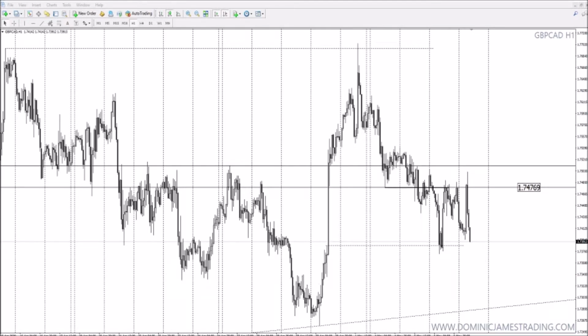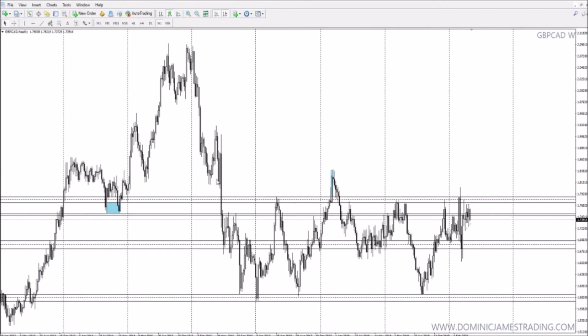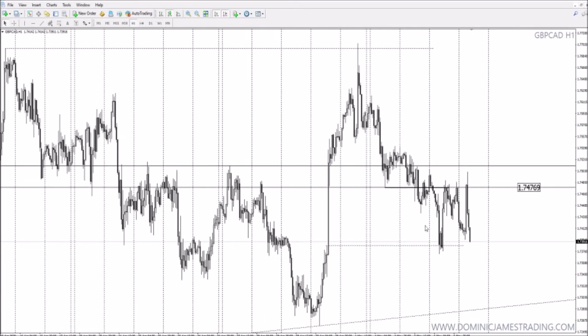The mechanics behind it: on the weekly time frame, it just sold off heavily before all these areas. I've gone over it loads and loads in other videos. So just looking for selling opportunities, and yeah, quite a nice trade.